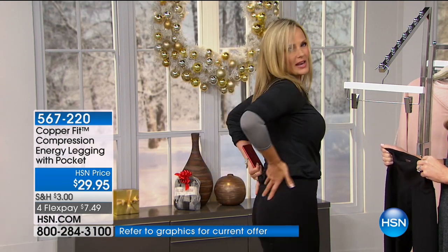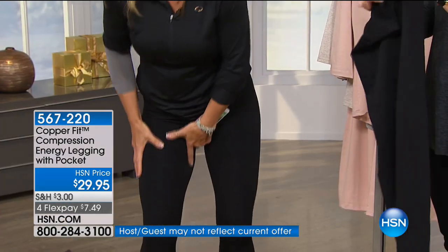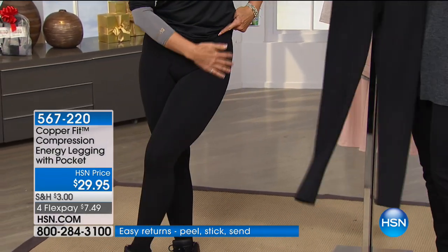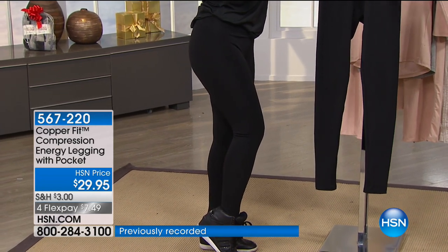You've got compression all around the stomach, in the lower back area, that's amazing. In the bum, in the thighs, and even down through the calves and the ankles. So compression working for you. And it's a beautiful silhouette. 29 inches.